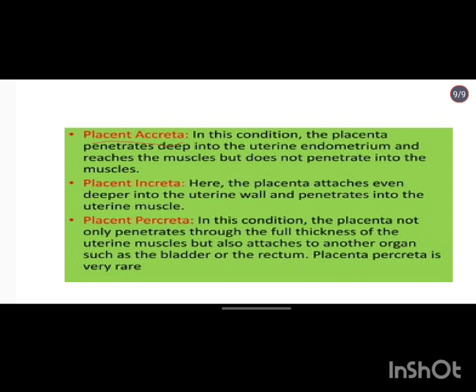One is placenta accreta, in which the placenta penetrates deep into the uterine endometrium. But one thing, it will not penetrate into the muscles in case of placenta accreta. Placenta increta is a condition in which the placenta attaches deeper into the uterine wall, and also penetrates deep into the uterine muscles. And the third is placenta percreta, in which the placenta not only penetrates the full thickness of the uterine muscles, but also attaches to another organ such as the bladder or rectum. So these are the 3 morbid conditions which can cause lack of detachment of the placenta, mainly because the placenta is deeply attached or burrowed into the uterine muscles.